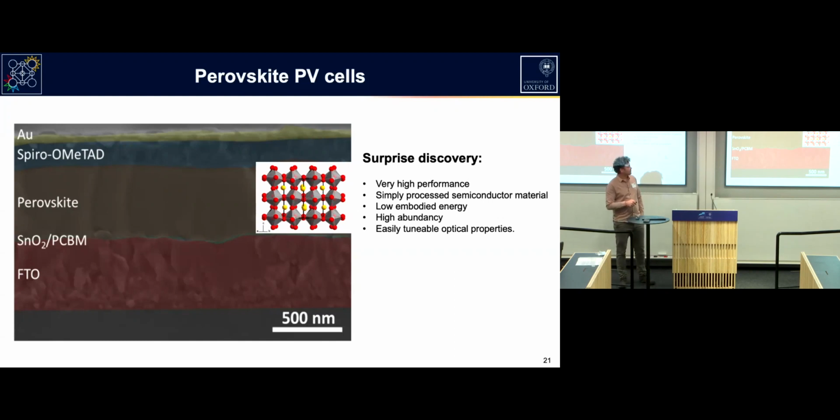So within Oxford, there's lots of research on developing and understanding how to grow these materials, trying to find new absorbers based on these materials, trying to integrate them into devices, understanding the fundamental photophysics and charge carrier dynamics inside these devices, and understanding how to maximize the efficiency and performance and what limits the efficiency and performance.